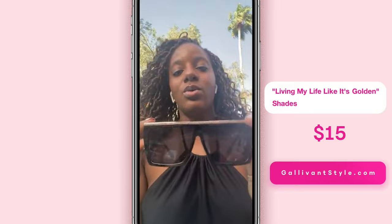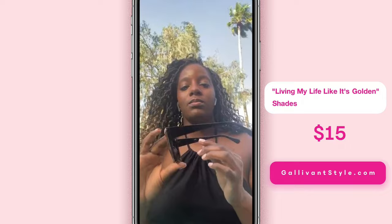Cool chain link detail on the top. That's what the side looks like. Full black rings.